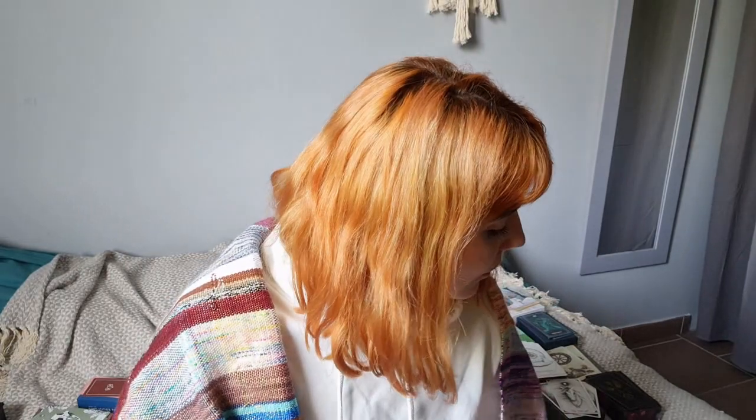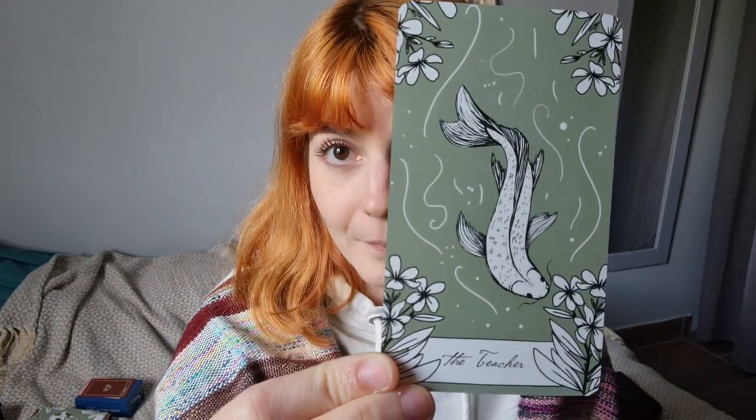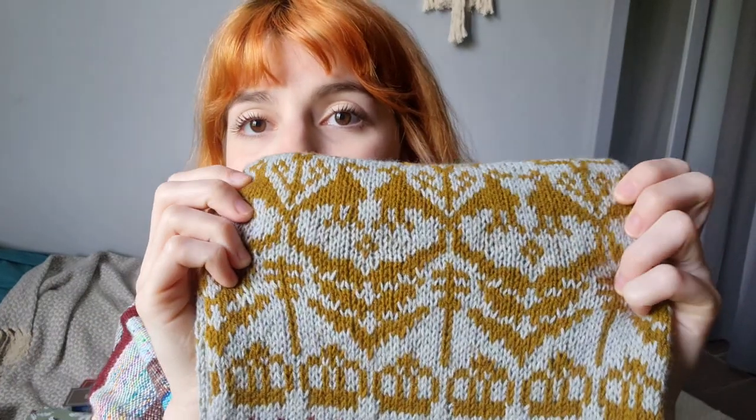And in the other decks, for the Hierophant, in the Earthbones Tarot, they chose not to use a religious figure, which I appreciate, and it's called the Teacher, basically, and it's a koi fish. And it's a really cute card. I really like this one. And in the Minimalistic Tarot, you have just a book with the key symbol here that I drew. You can recognize it. There we go.